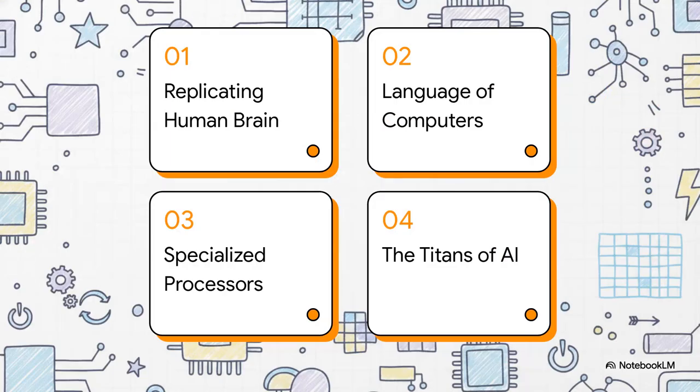So, here's our roadmap for today. First, replicating the human brain. Second, the language of computers. Third, specialized processing units. And finally, the titans of AI. We are going to completely demystify all this dense hardware terminology by taking a highly structured micro-to-macro journey.